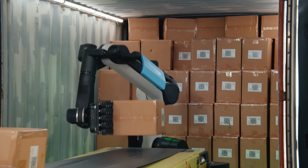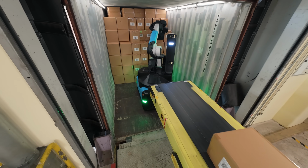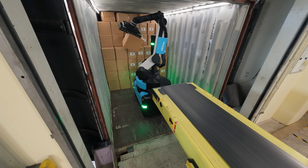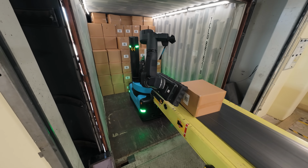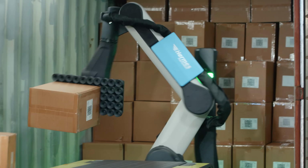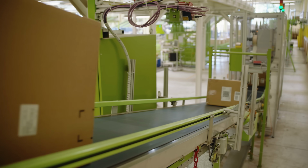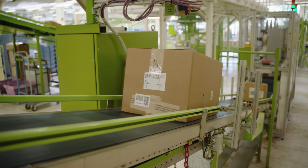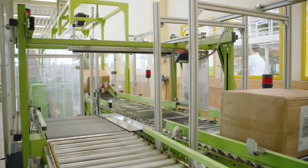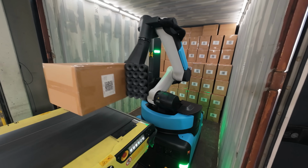The performance and productivity of Stretch in the first weeks is really outperforming our assumptions we had in the first place. When Stretch is inside of a container or a trailer, it uses its advanced perception system to see boxes and pick them and place them onto a conveyor. Stretch really supports us in a very labor-intense process in the warehouse and gives us the opportunity to put the employees into other work that would suffer under normal circumstances if we didn't have Stretch supporting them in these unloading processes.